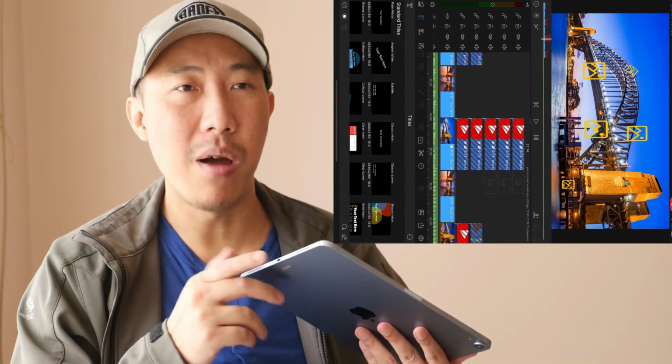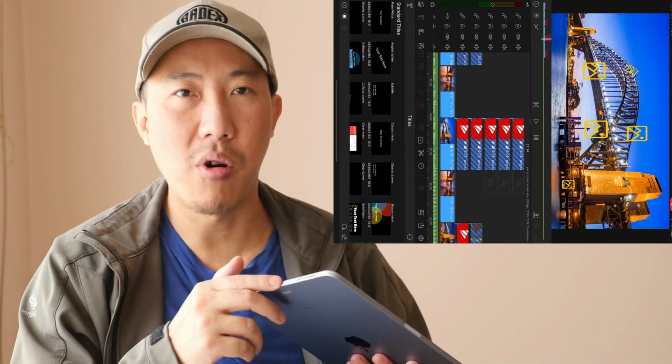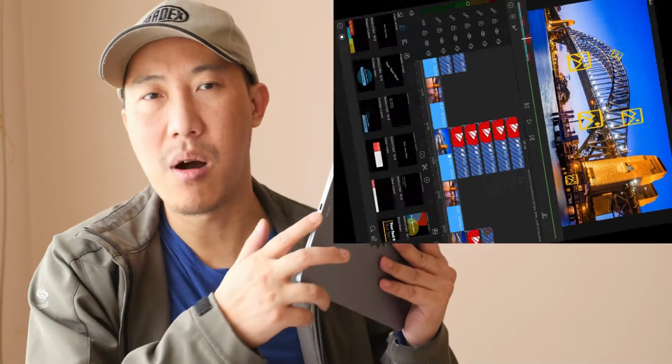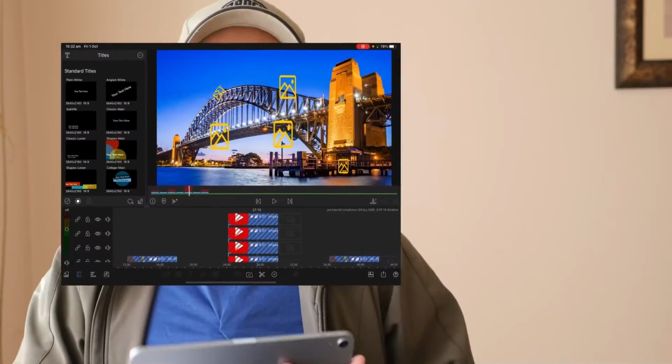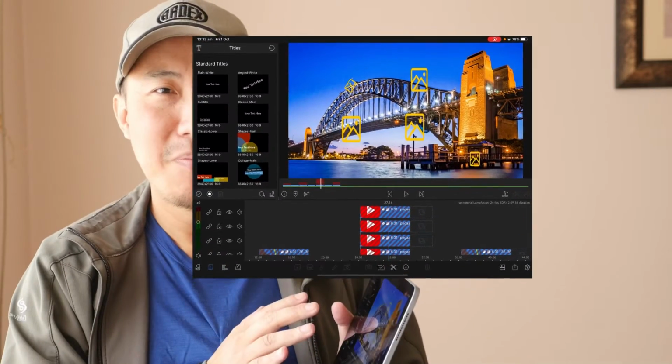That's the reason why I bought this Air over the Pro, because of this port here. There are so many uses for it. There are so many uses for the USB-C. Now I will use this until it breaks.